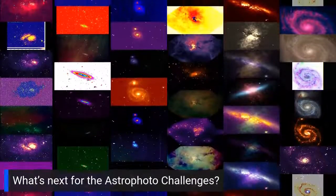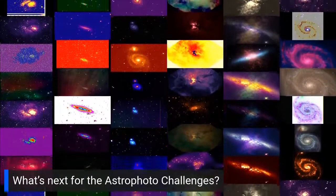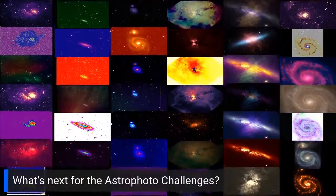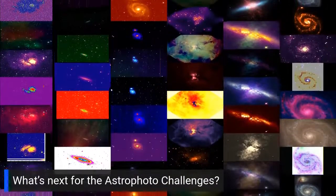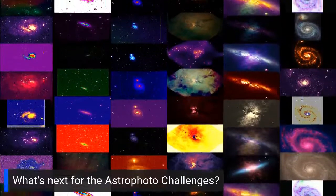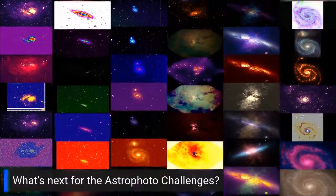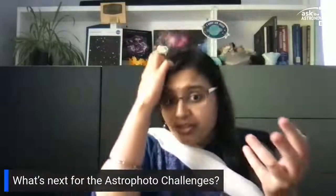There you go. These are all from previous challenges, and you see people have so many different takes on what each object is supposed to look like. And please send us your images. Don't worry if you've never made an astronomical image before.